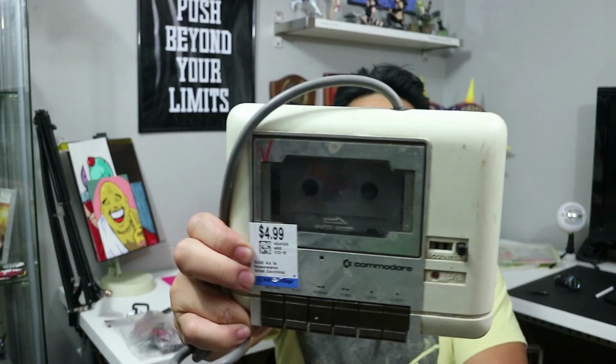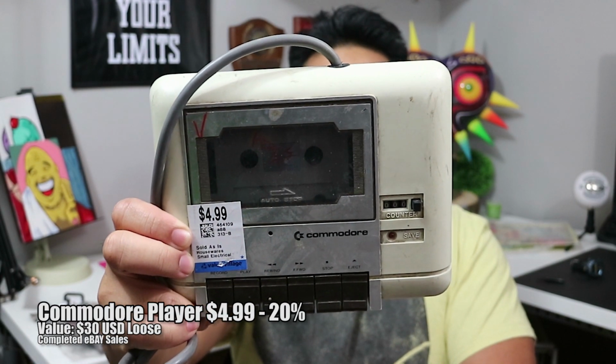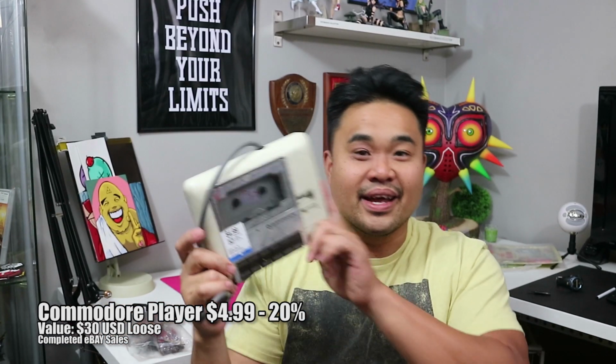And this was in the telephone area, so they probably thought it was like an answering machine, an old one. Commodore cassette player C2N, $4.99. I thought that was a really good deal. I don't know if it works.